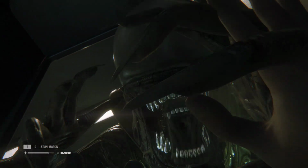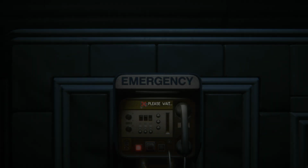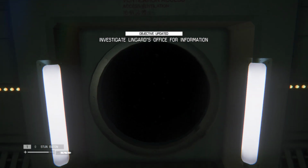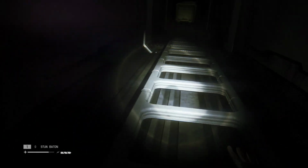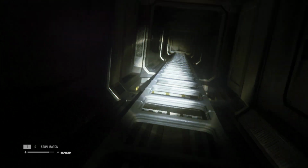God damn it. I didn't hold right mouse button quick enough, apparently. Okay, well, that's something new. Okay, I'm not gonna sprint if the alien does its thing. I think I'm okay here. I think it's just bonking around. Can't really do anything there.